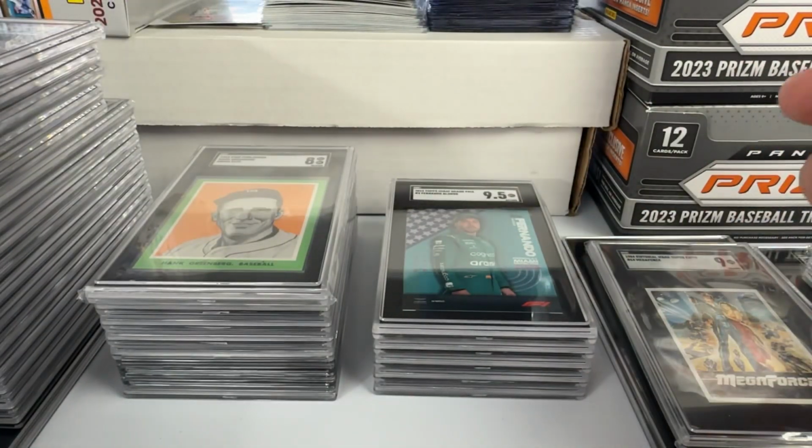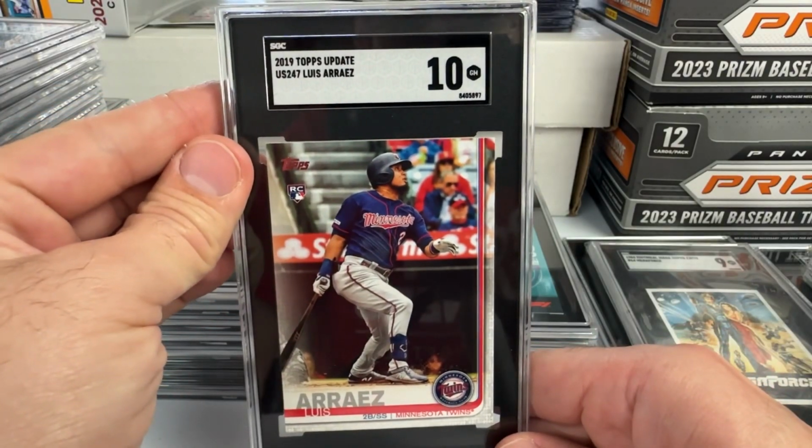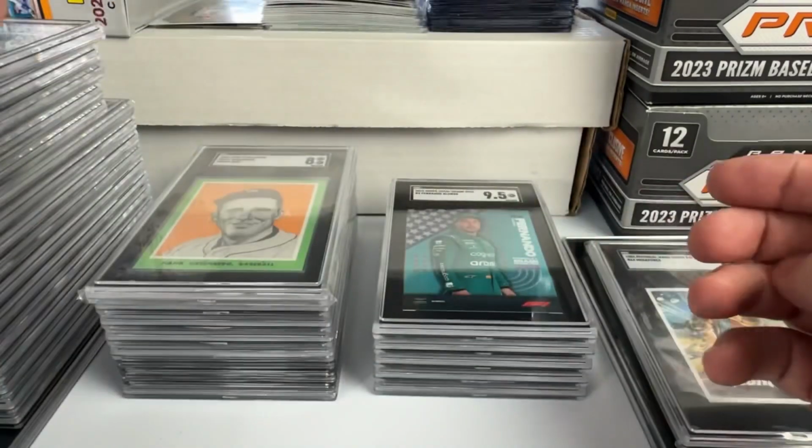So then Scott had some flagship from Update, just the regular paper. Received the SGC Gem Mint 10 on the first one. That's a great looking rookie card, by the way.